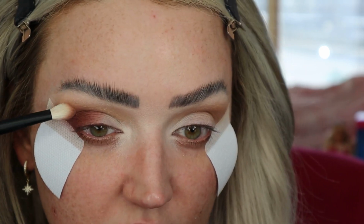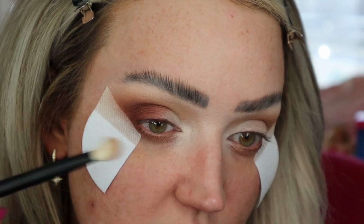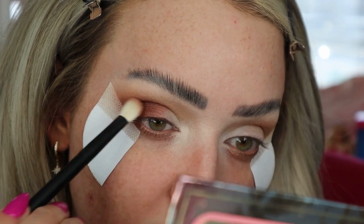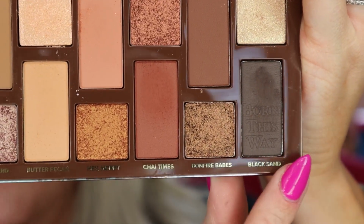And I wanna make sure that when I'm blowing it out, I'm bringing it out this way so that it helps to build in that area with the sticker, my shadow shield. I'm gonna take this M506 from Morphe. I'm gonna grab the darkest color in the palette called Black Sand.